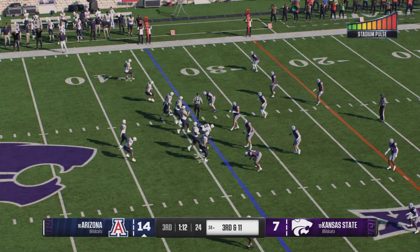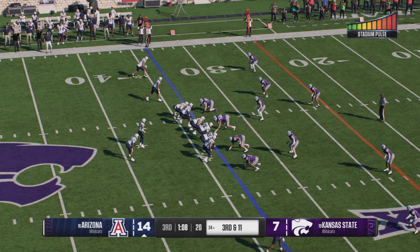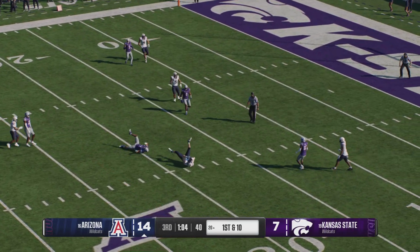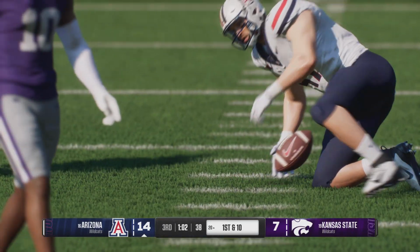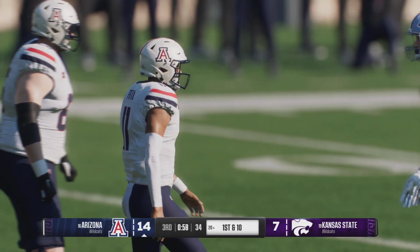If they can convert here, that type of play can really give you a shot of momentum. On 3rd down, going up top. Grabbed over the middle. It's Reed. And a nice grab with a defender right on him, and he's down at the 20.